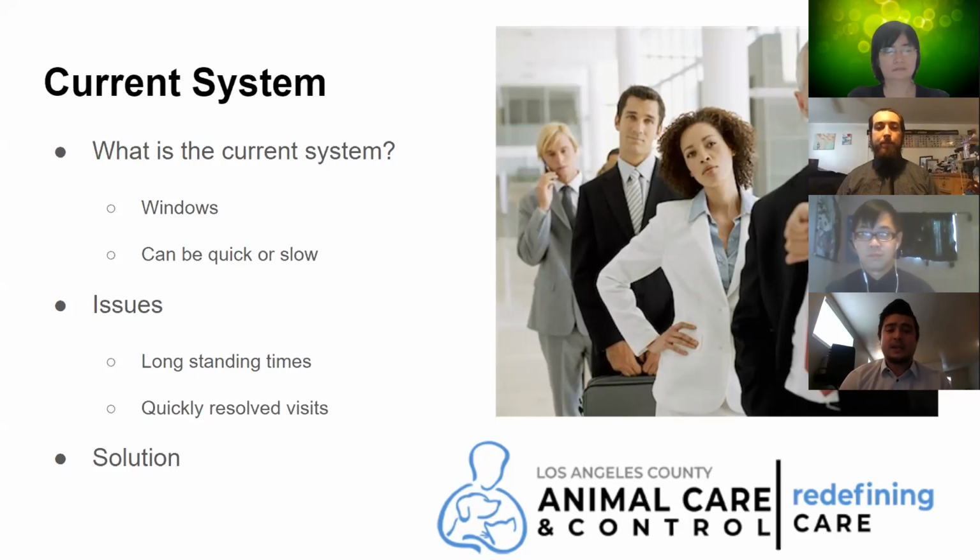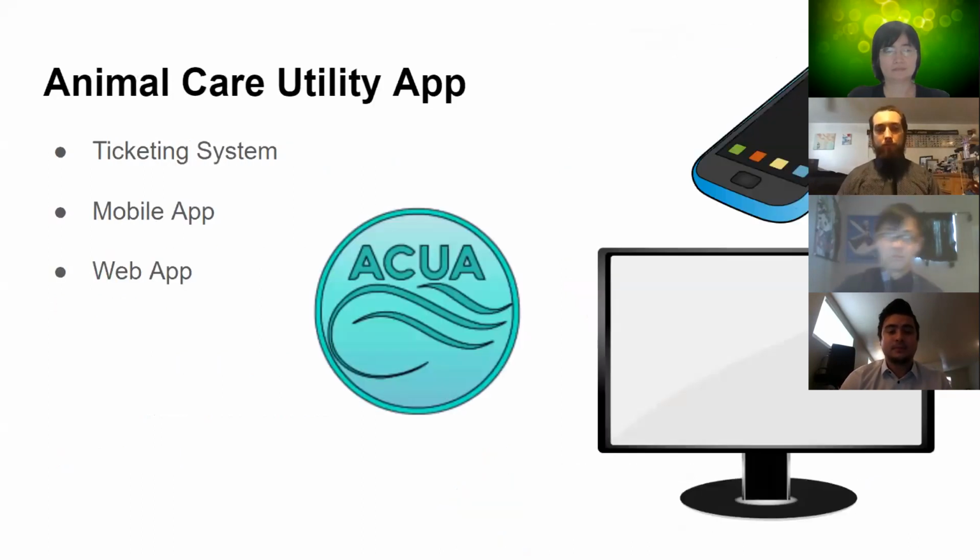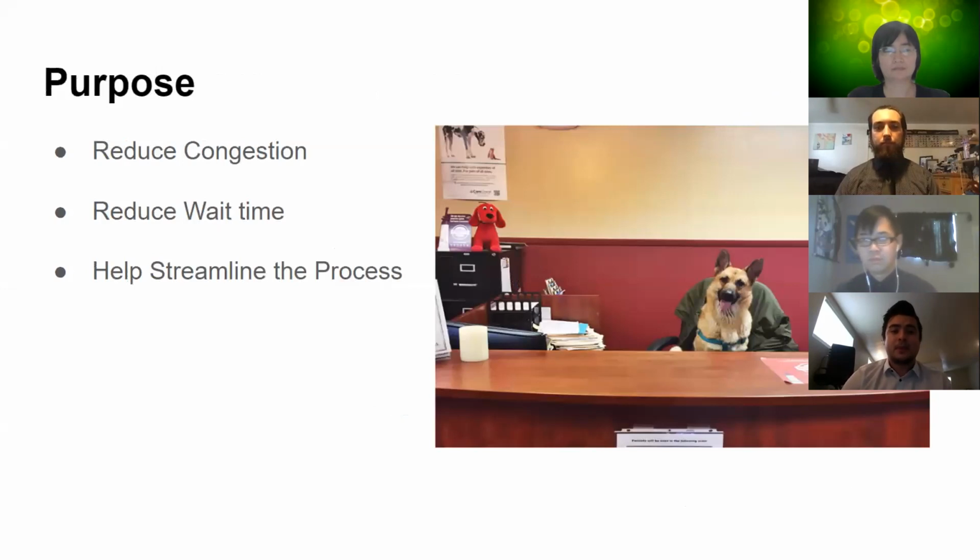So the idea is we as a group want to use our computer science skills to alleviate this issue, and ACUA is the solution we're working on. The Animal Care Utility app is a ticketing system that is composed of a mobile app and a web app. The main purpose of ACUA is to reduce the congestion inside the building, reduce wait times for the visitors, and help streamline the process, not only by helping the visitors, but helping the front desk become more and more efficient.